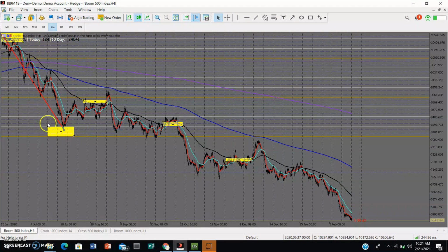So the downward cycle was supposed to end here. It's supposed to go up, but price kept on resetting at this point and continuing to go down. Now we are at this level. What is going to happen?